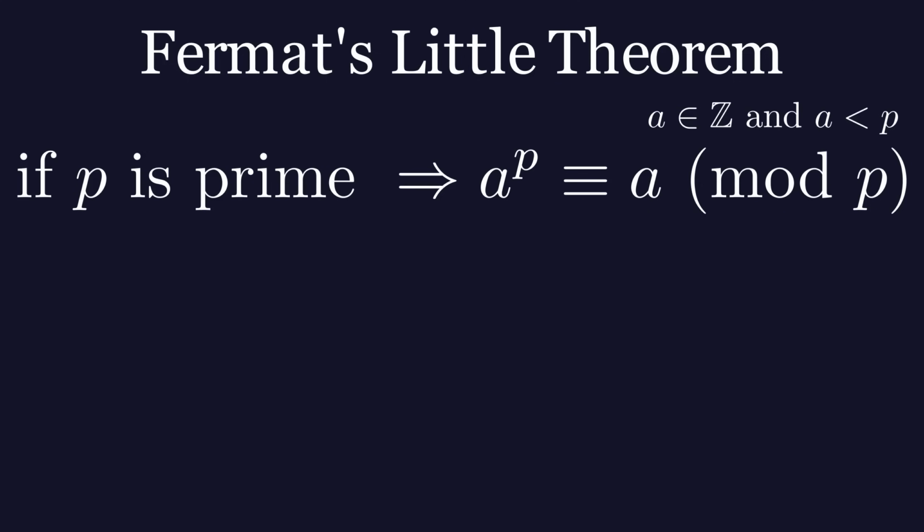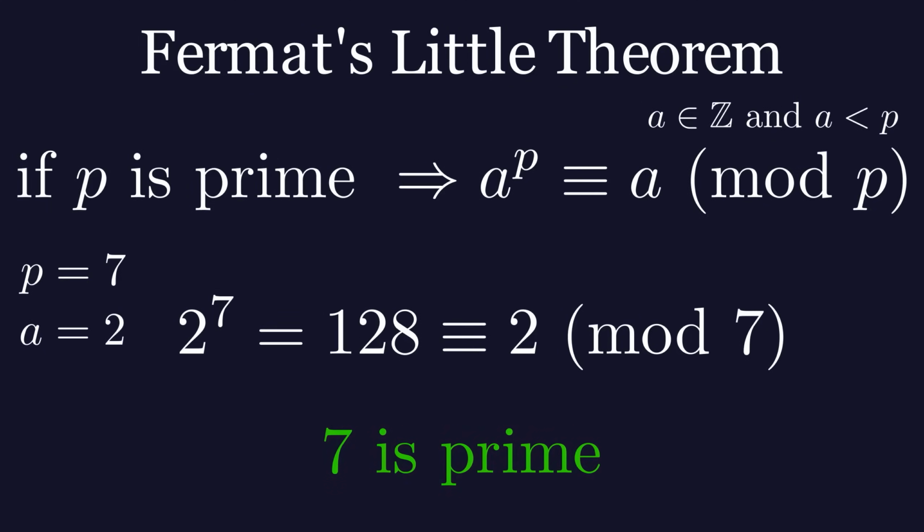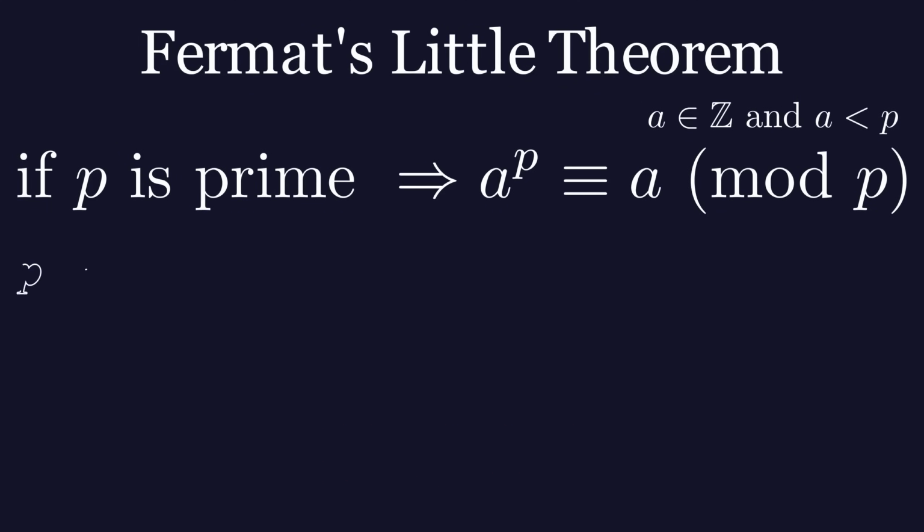For instance, to see if 7 is prime, we could use 2 as our a, raise 2 to the power of 7, subtract 2, and see that the result 126 is divisible by 7. So we can conclude that 7 is prime. Well, actually we can't. Take the number 341.